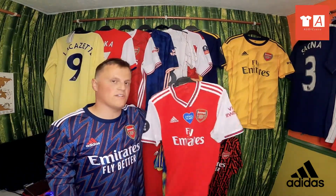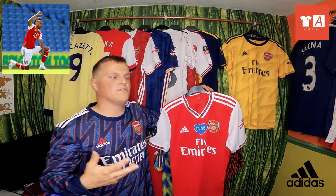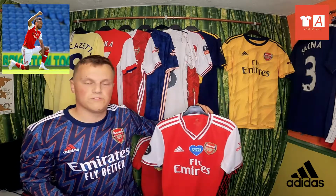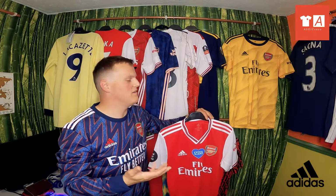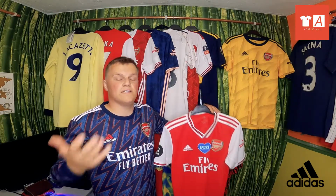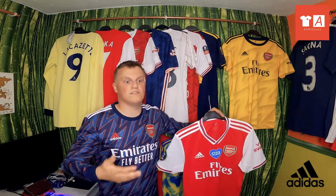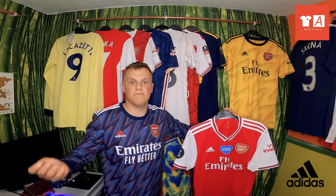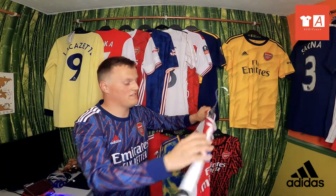I really wanted to try and get hold of one of these versions of the shirt, where obviously this was during COVID and football was being played behind closed doors. I think it's quite a nice moment in footballing history. You know, it's never been done before, playing football behind closed doors in such a longevity period of time, and obviously supporting the NHS and Black Lives Matters.